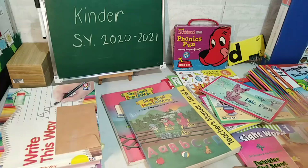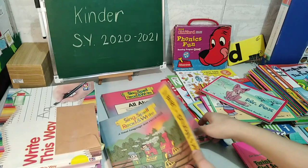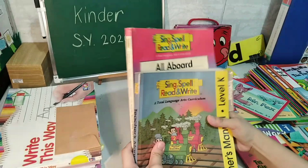And then, for language arts, yes, meron pa rin akong Sing, Spell, Read, and Write. So, gagamitin pa rin namin ito. Part ng Sing, Spell, Read, and Write itong teacher's manual, two books to. Hindi ko alam kung saan shelf ko nilagay yung isa. It's somewhere there. Hindi ko lang mahanap kasi ang hirap mag-move ng books. So, ayan, gagamitin ko yan.